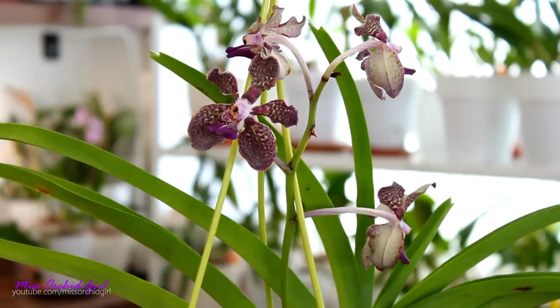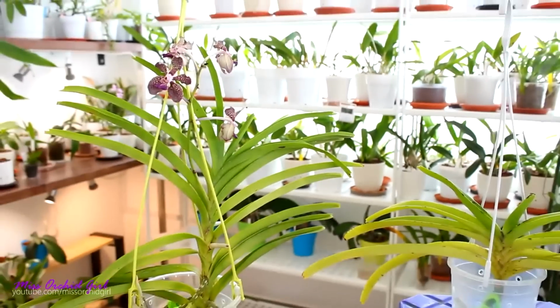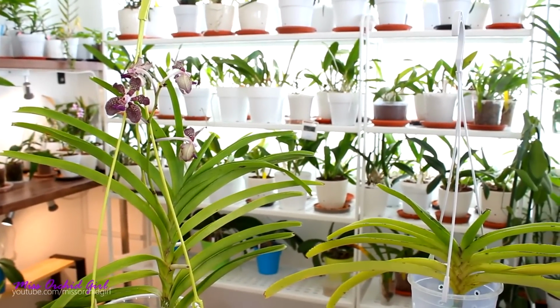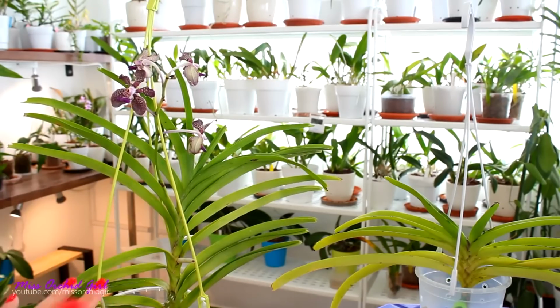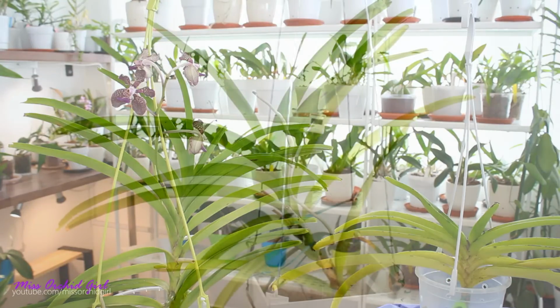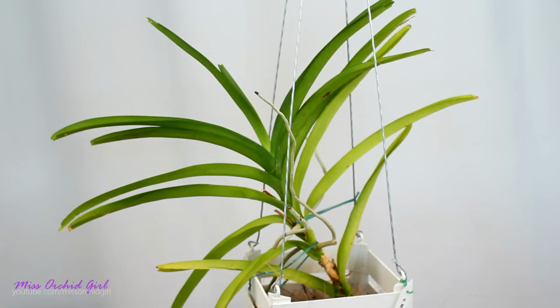Now, I received mine in a not so ideal condition, so the flowers didn't last all that long, but they lasted enough for me to tell that this one again is a must-have if you absolutely love Vandas, and moreover you want some fragrant Vandas. This one smells during the daytime, not the nighttime, but it's not a small orchid. It does take quite a lot of space, pretty much just like the Vanda orchids, so it's up to you to decide if it's worth the space in your growing area.